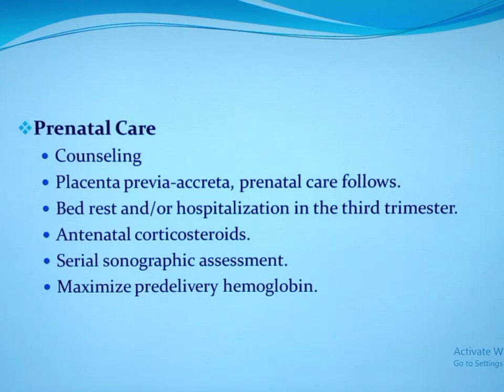When placenta previa and accreta come together, the general principles of management during perinatal care follow those for women with isolated placenta previa. So bed rest or hospitalization in the third trimester of pregnancy is very important, especially for those women who are far from the hospital and those having concomitant placenta previa. Antenatal corticosteroids are very important. Serial sonographic assessment to assess the migration of the placenta is not recommended because it is unlikely to migrate even in the presence of placenta previa.